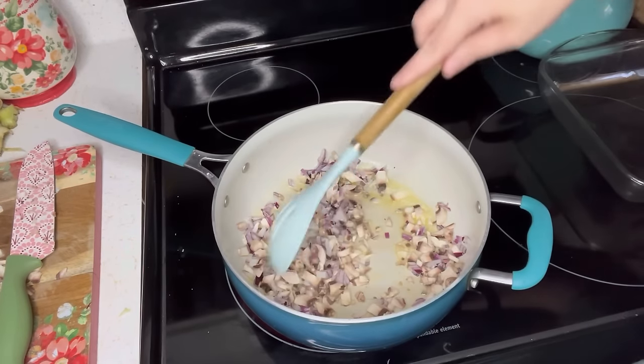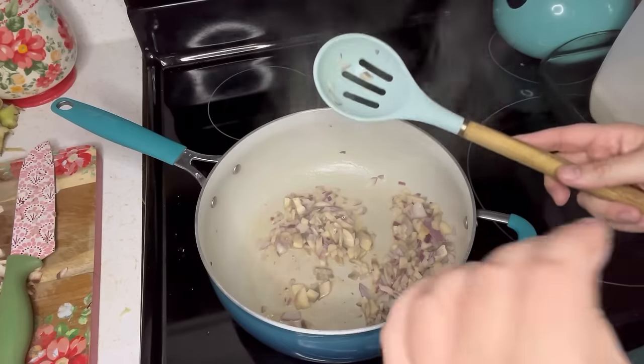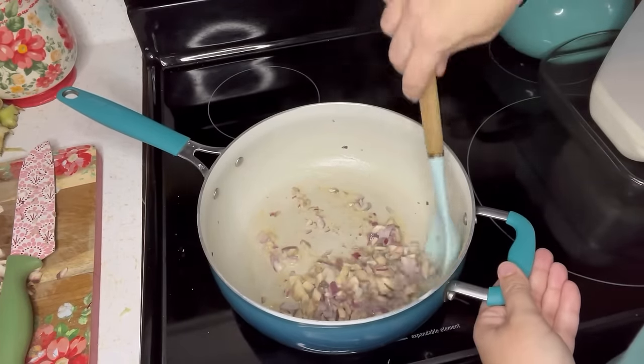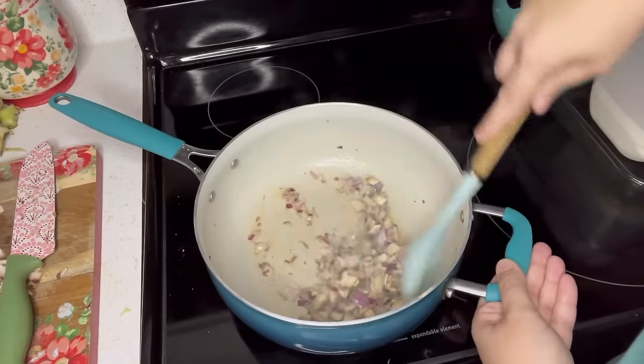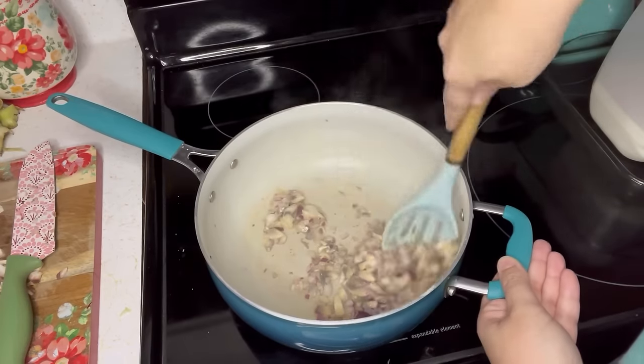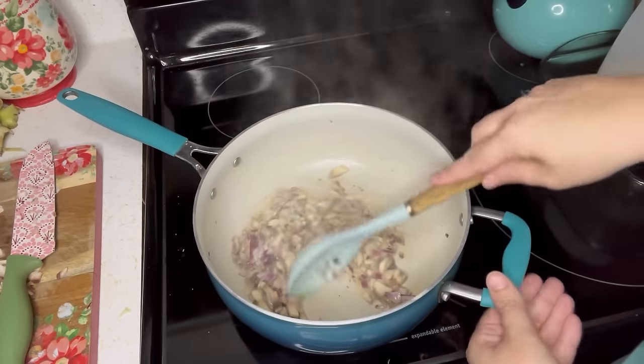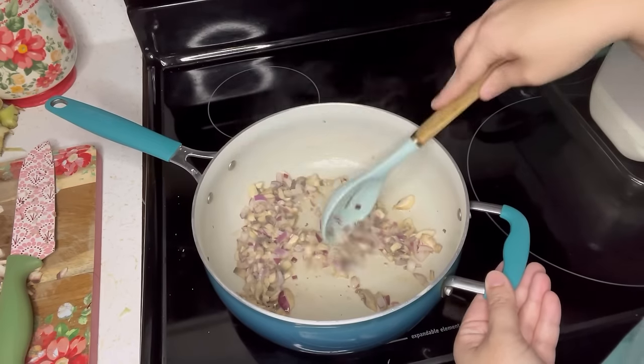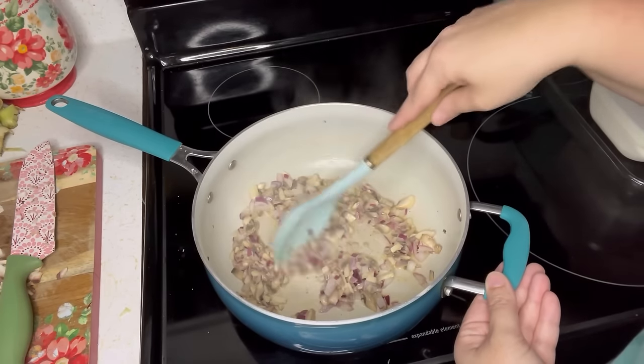Okay, let's saute up these veggies. You can definitely use store-bought cream of mushroom soup. I do all the time. It's just for green bean casserole. Dusty prefers it like this because he's not the biggest fan of green bean casserole. And it's Thanksgiving, so I want to make something that he enjoys.